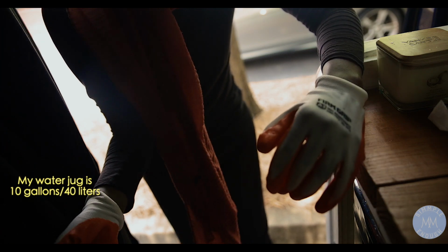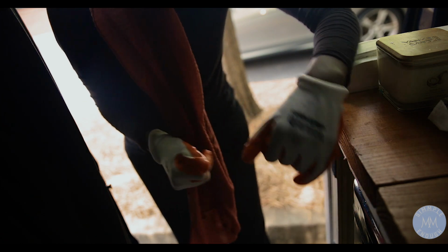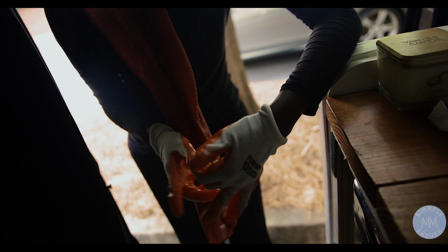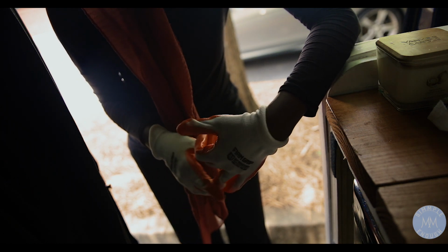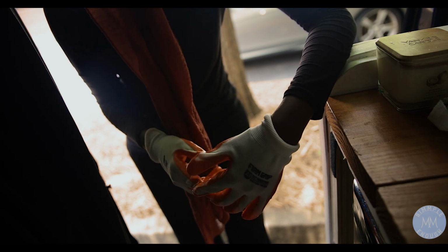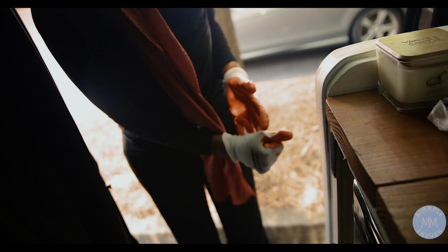So far, 10 gallons seems to be lasting me about 2 weeks, 14 days, which is excellent for me. And I'm someone who drinks a lot of water every day. I use my Vitamix blender to make a lot of juices and smoothies almost every single day, and I use a lot of water for that. I cook, I wash my face, brush my teeth, wash my body every day. I use a good amount of water. But 10 gallons has been lasting me about 2 weeks.